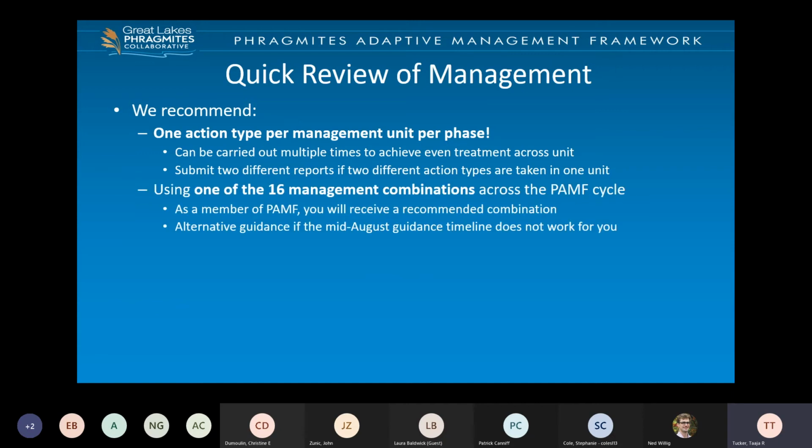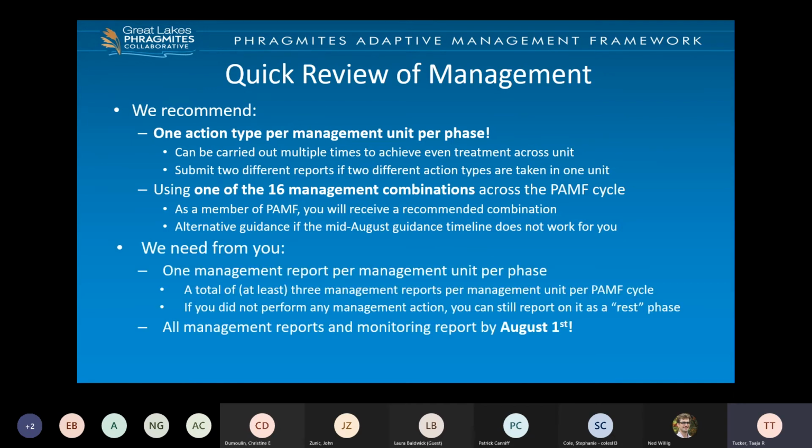So we recommend using one of the 16 management combinations across the PAMF cycle. If you monitor, you will receive guidance on which combination to use. If the August guidance isn't going to work time-wise, you can use one of the alternative guidance options. So what we need from you is one management report per management unit per phase, which adds up to 3 management reports per cycle. If you didn't perform a management action, or if you were going to do some management action, but then you didn't for some reason, make sure to go ahead and call that a rest action. Doing nothing is still data.